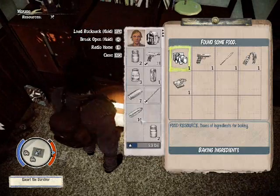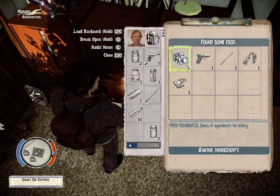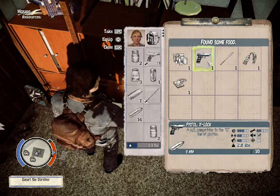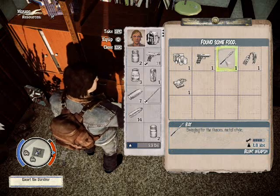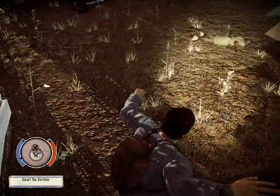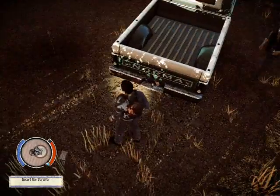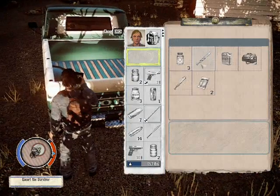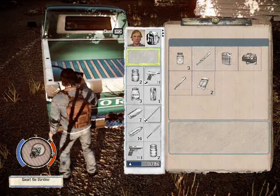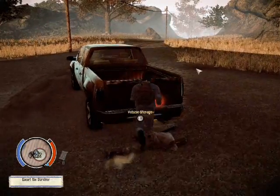Picking stuff up, you know, baking ingredients. Well, resource boxes of ingredients for baking. Don't really know about that. Let's have. Should be able to put things on the floor as well, which is, you know, ridiculous that you can't do that. Oh. Yeah, well, the expensive things are the guns, really.